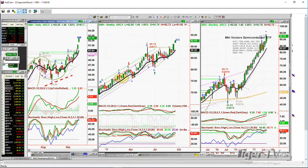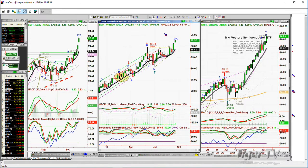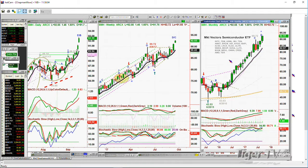What a move, another move of 1.6% today, up $1.46 at 92.55, all-time high in the daily, all-time high in the weekly, all-time high obviously in the monthly. I shouldn't say obviously, but it's in the monthly. And what's really important about it, it's got leg D in the monthly, the way it's worked for the past few months, that previous instant restart that we've seen in so many charts, in monthly and weekly charts, turns out to be a D going to an E/A, and then that's a recycle to the upside.